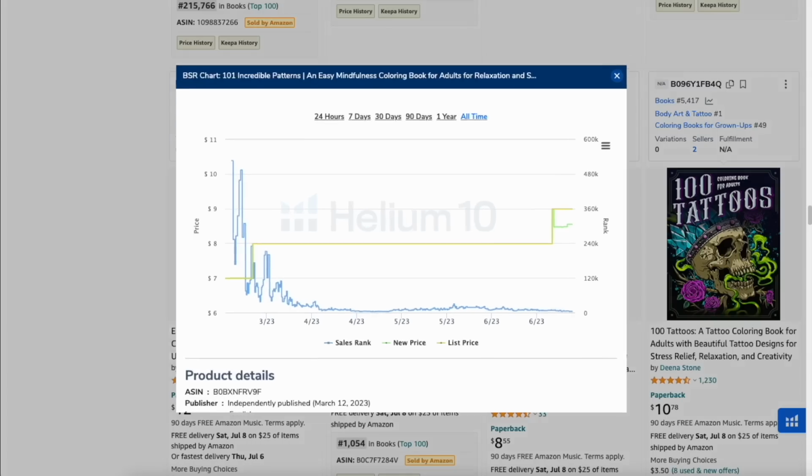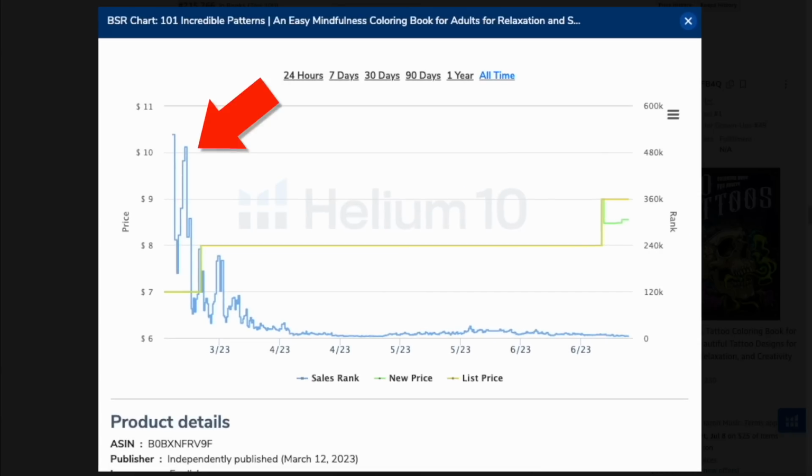Now, compare this to a new book that doesn't run ads. You'll often see this pattern instead. The bestsellers rank swings up and down over a longer period of time, and eventually the bestsellers rank drops and becomes more stable if the book continues to make sales. This is because a book appears on the first page for a short period of time, disappears, then comes back, disappears again, and so on.